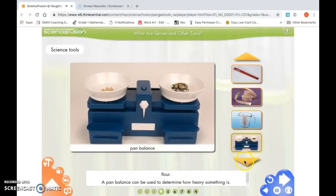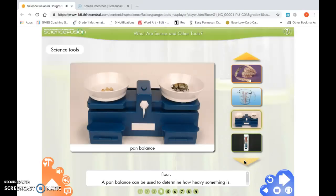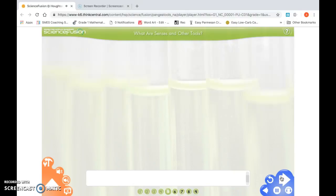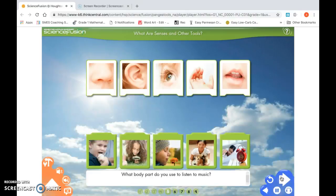A pan balance can be used to determine how heavy something is. A thermometer can be used to measure an object's temperature. So these are different science tools. What body part do you use to listen to music? What part do you use to taste ice cream? Try and match each body part to the thing that it can sense.